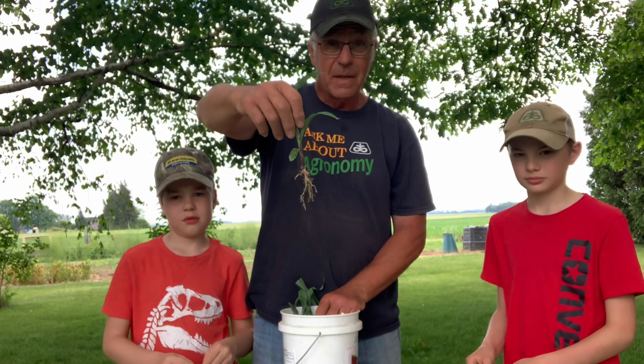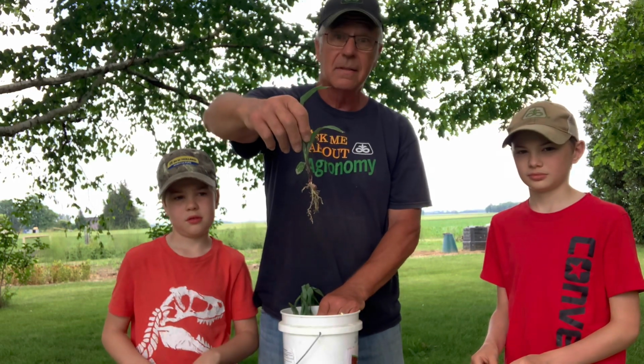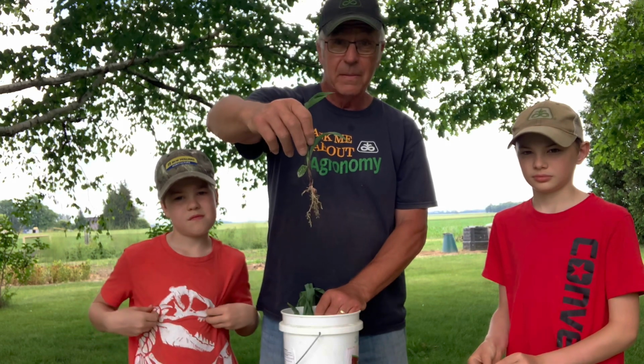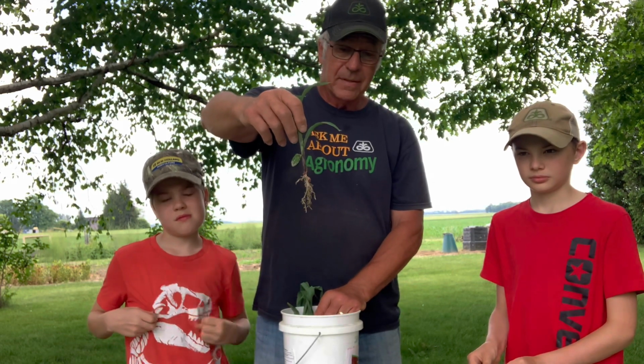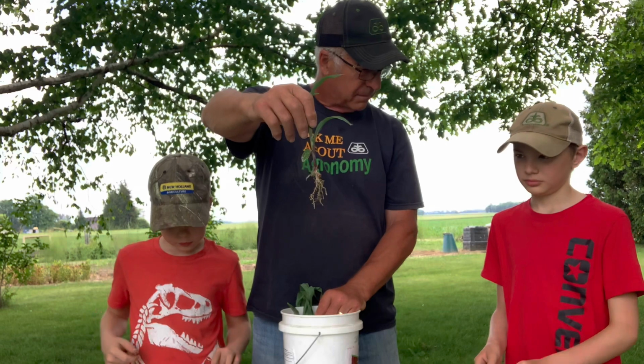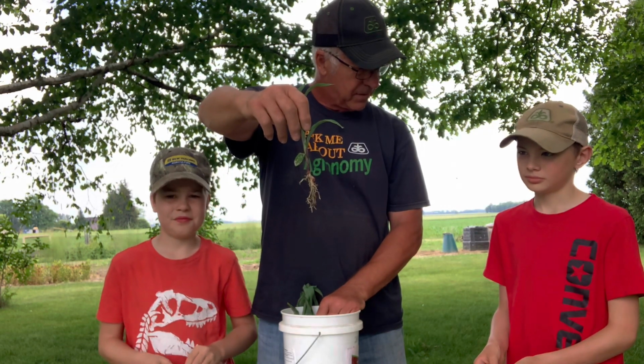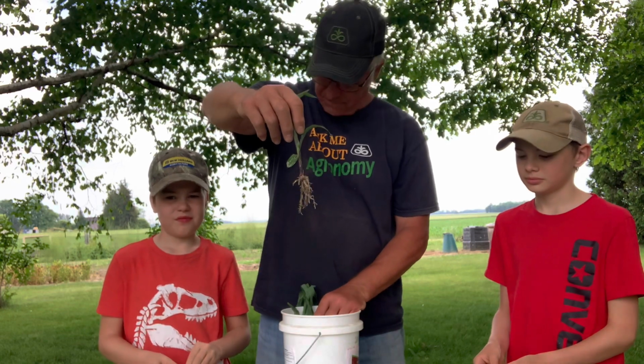It's had maybe an inch, barely an inch of rain since its planting date of May 10th. There's rains going through the area now, and some people are getting blessed, others are not. But roots tell you a lot about what's going on in the field right at this stage. That's why we went and looked at them. Okay.